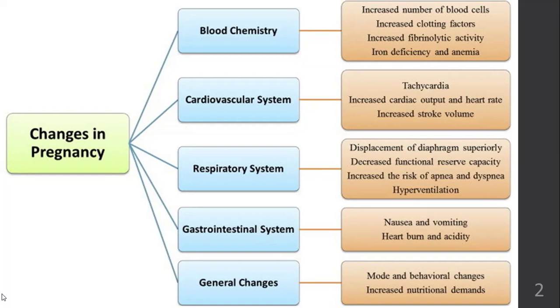Next, you have the gastrointestinal system, and definitely nausea and vomiting is pretty common in pregnancy. During the last trimester, the third trimester, when the baby is still growing and pushing all the abdominal organs upwards, the baby will be pushing the stomach also upwards, superiorly. Because the stomach is getting squeezed, the stomach acids can easily spill into the esophagus, and because of that, mothers may suffer from heartburn and acidity.